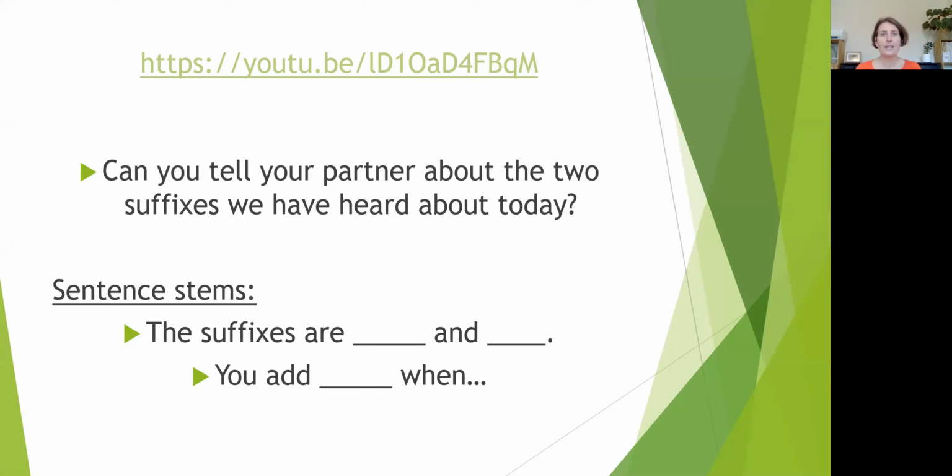We had the suffix s, didn't we? So that was the first one. What was the second one we've just learned? Es, that's right. So the suffixes are s and es. Can you say that with me? The suffixes are S and ES. Brilliant. Then it says you add when.